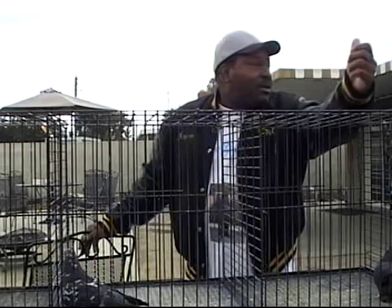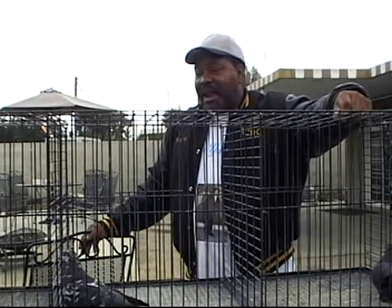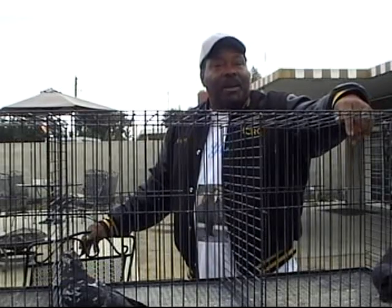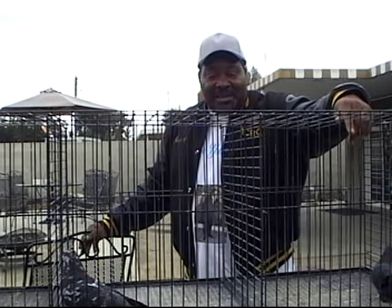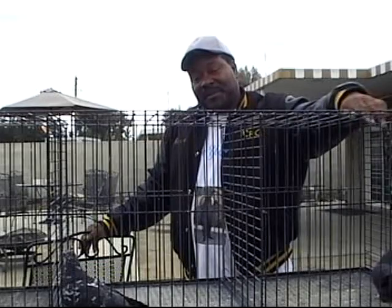My kids are in the house now. I got two sons. One's a pigeon lover, the other one's not, but he can clean a cage better than anybody I know. He's been doing it since he was about 9 years old, keeping everything together for me. So I just want to give it up to them and let them know. All right then.